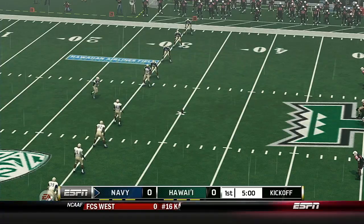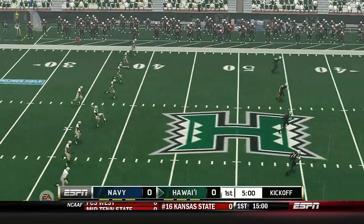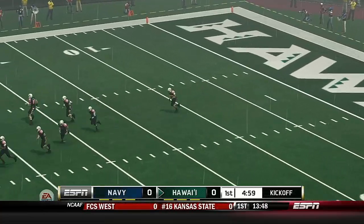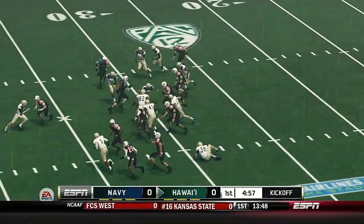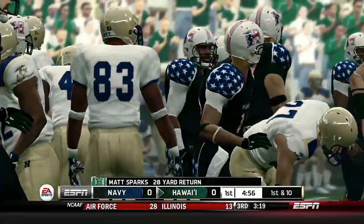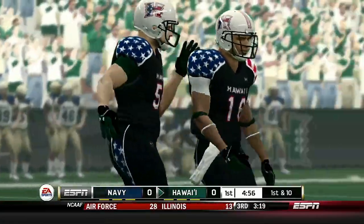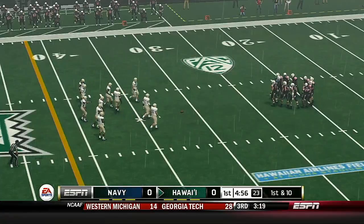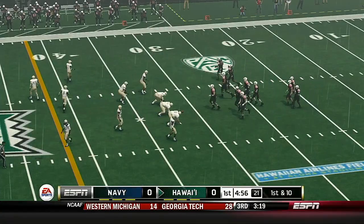Navy will be kicking off, and you can just feel the energy in the air for this opening kickoff. He's to the 20. At the 30. They'll bring him down at the 31. Now the offense gets ready to take their first crack at it.